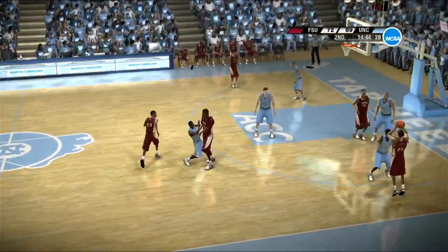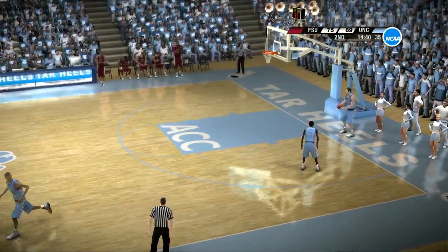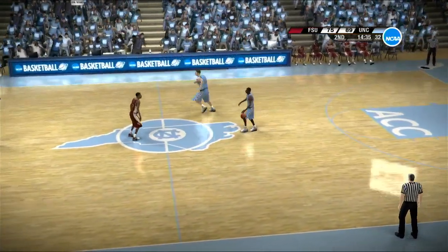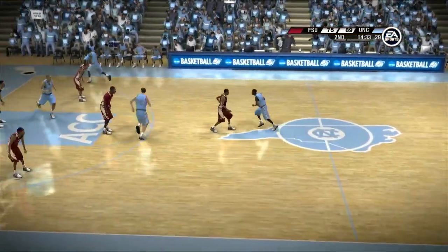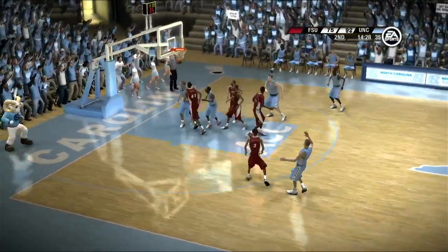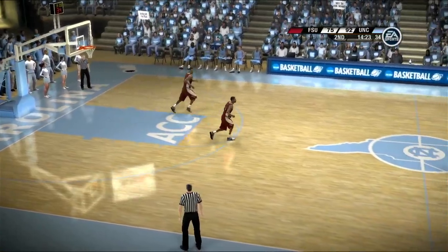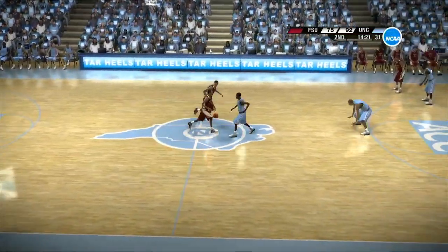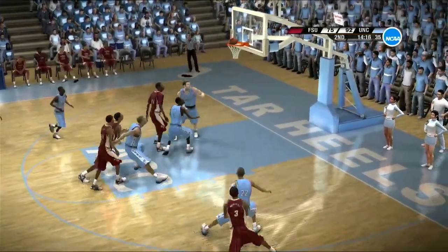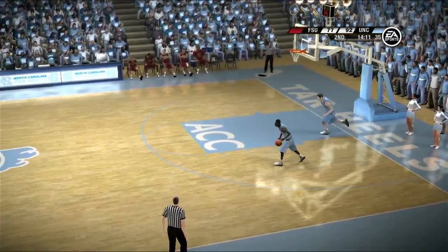Up and inside. Outside jumper. Nice shot. Nice high post screen. For three, the Tar Heels have found a player who cannot seem to miss, Dick. Daddy's on fire. Tries for two. I tell you, once you get deep position like that, it's automatic.